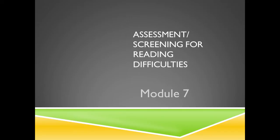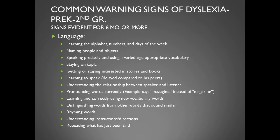This is Robin Klim, Child Study Team Supervisor for the school district, going over Module 7, Assessment Screening for Reading Difficulties. Please keep in mind the common warning signs of dyslexia are applicable to look for pre-K through second grade. Some of the signs will be evident for 6 months or more.